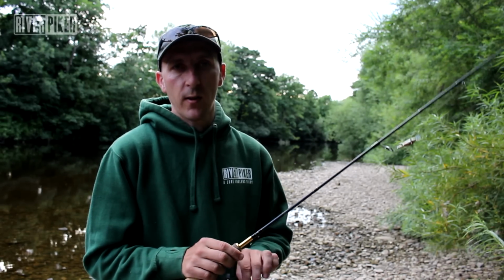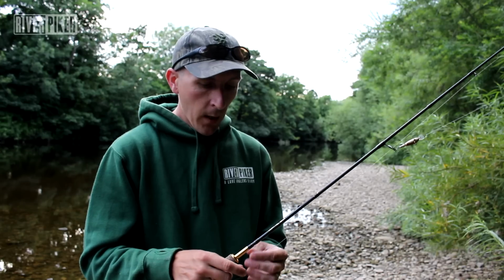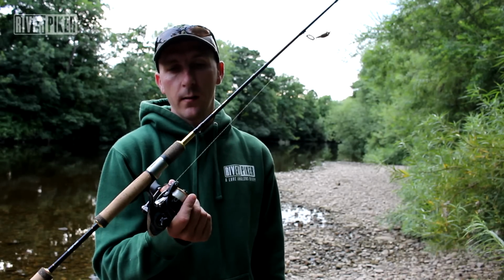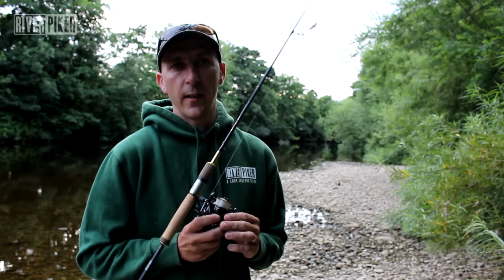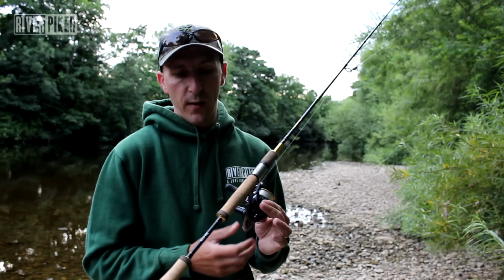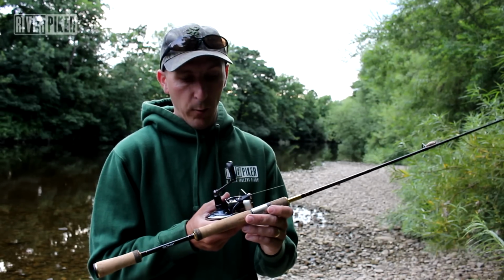You can look at line capacities and all these things to try and work it out, but it just takes you forever. So basically, just get your budget, decide how much you can spend, how much you want to spend, do a shop round, look at a few online retailers, and go in a shop if you can. If you can get to go and have a look and try a bit of kit, then that's even better. But if not, just have a look round and just go for it. Just pick one and just go for it.